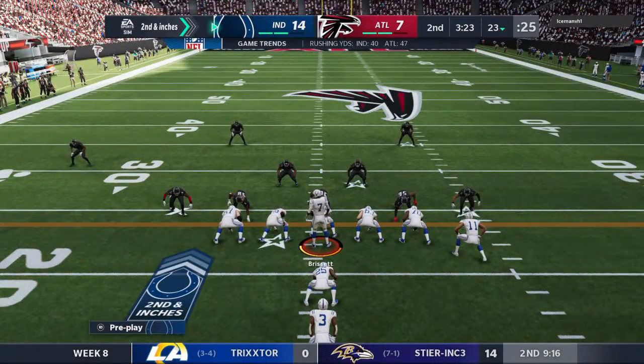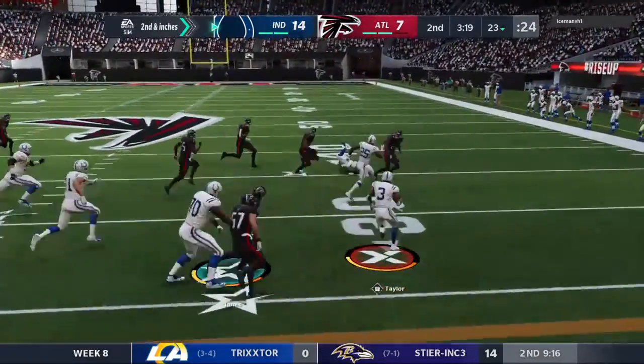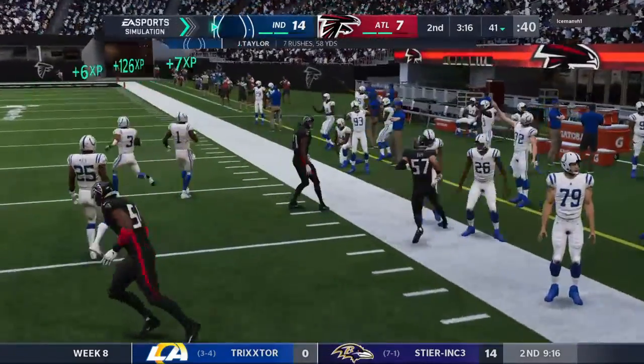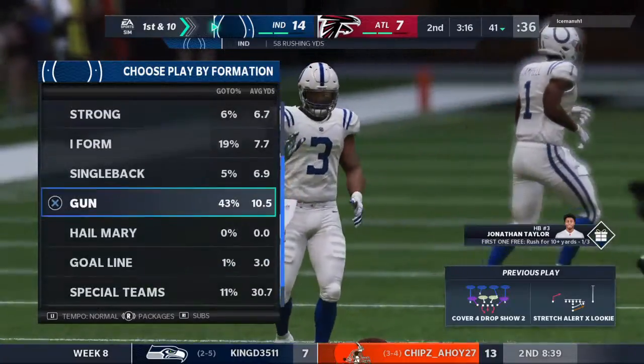2nd and a few inches. They'll run with Taylor. And past the 40 before he's out of bounds. That one good for a 1st down pickup of 18 yards on the play.